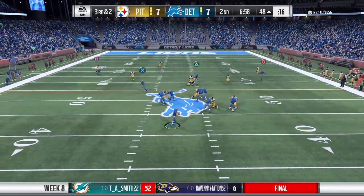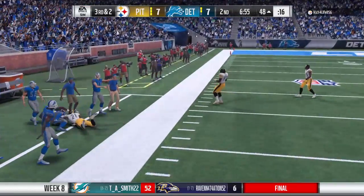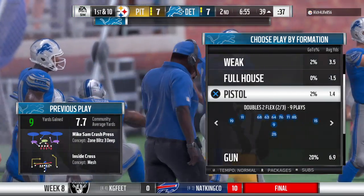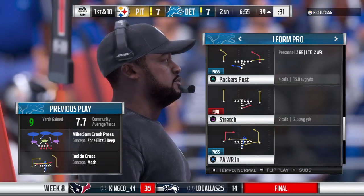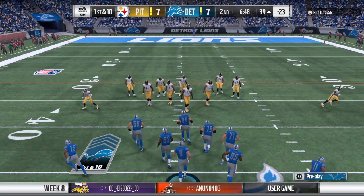A shotgun snap for Stafford. Ebron caught left side. Stafford finding his big tight end Ebron for a Lion first down. Many different ways to create space, but on that play, he did it with that big, wide body of his. Didn't get a whole lot of yardage on the play, but it did what it was supposed to. Pick up a first down.